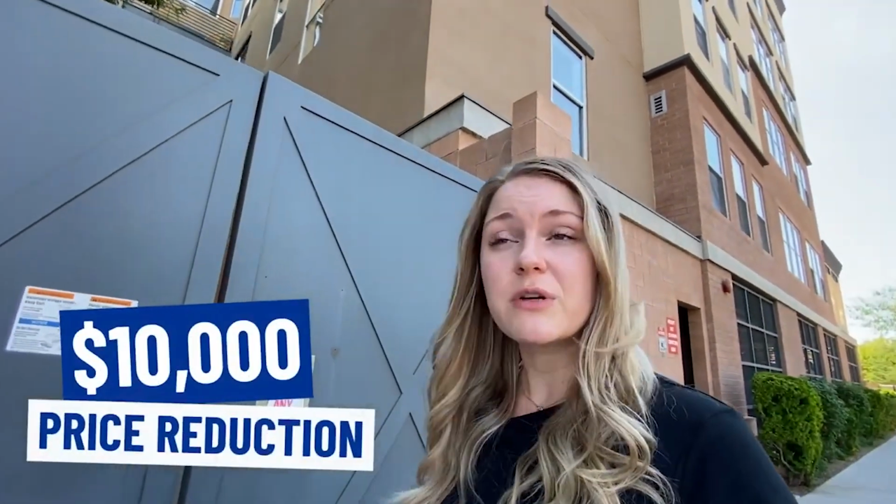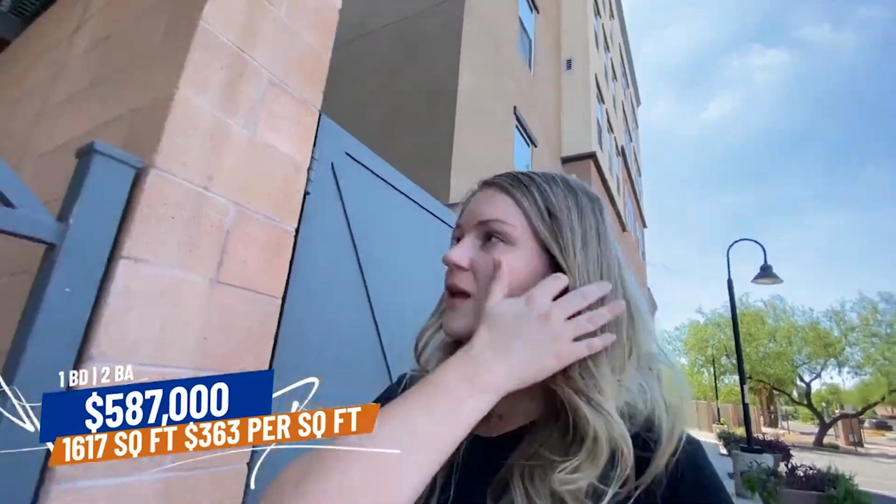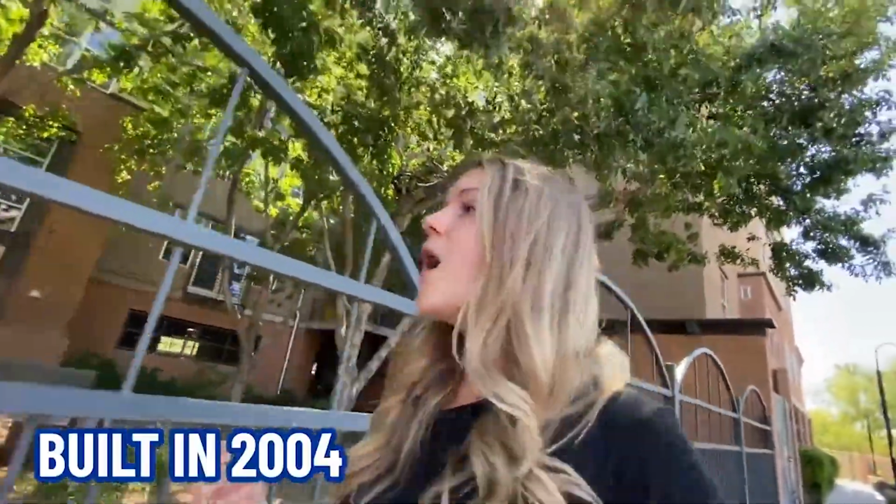So this first place just had a $10,000 price reduction. It used to be closer to $600,000. Now it is $587,000. It's a 1-bedroom, 2-bath place, 1,617 square feet. So it's about $363 per square foot. This place right here, the Artisanal Lofts in downtown Phoenix, was built in 2004. So it is pretty modern and industrial inside. If you want that more modern industrial feel, this is a great place to get it.